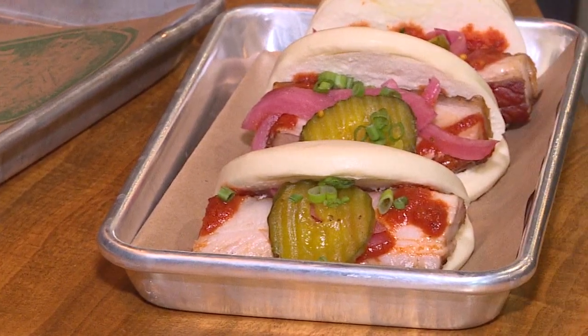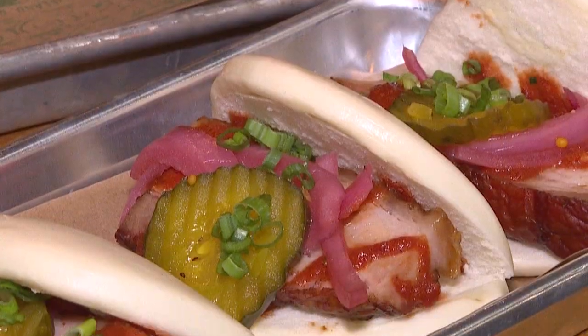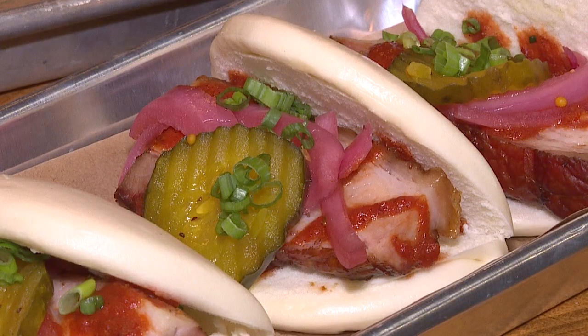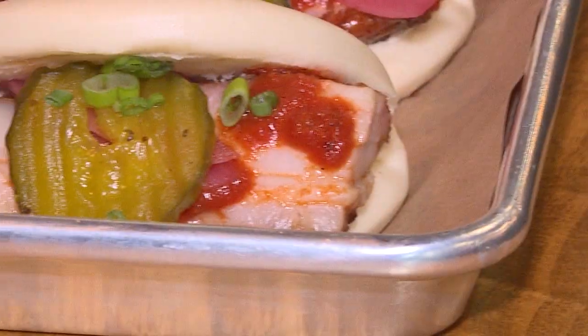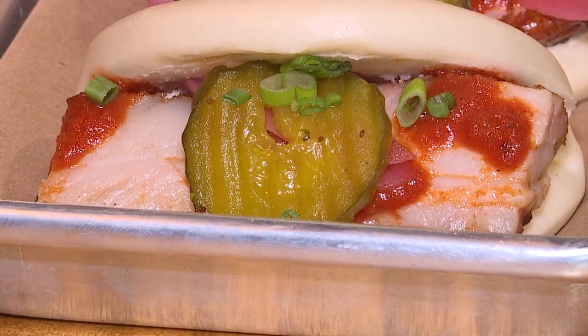Recipes we started about 2 years ago. Start with the steamed buns. We do a homemade pickle with a little bit of pickled onion relish. The pork belly is absolutely phenomenal. It's in the smoker, slow and low, just salt and pepper, one of our best appetizers.